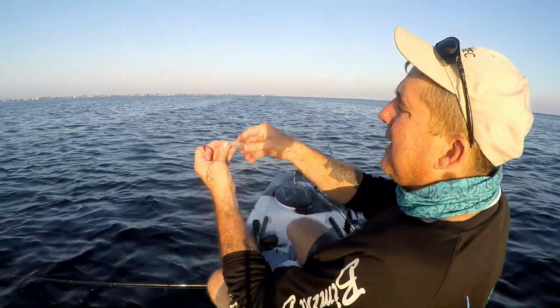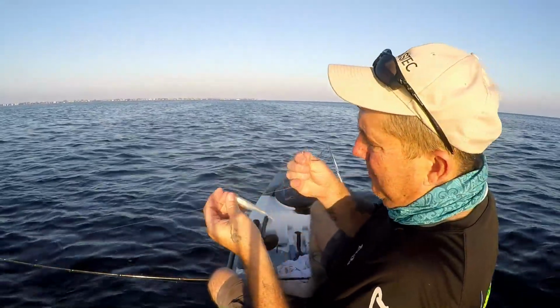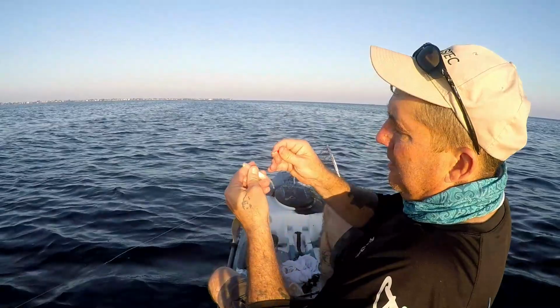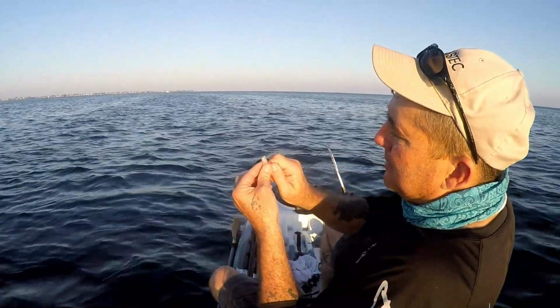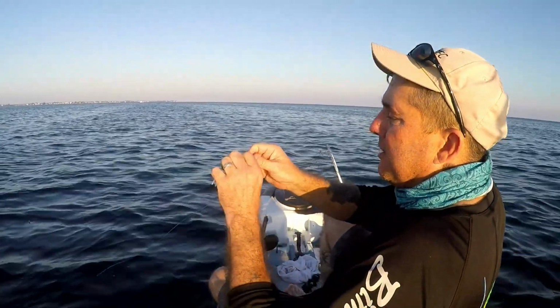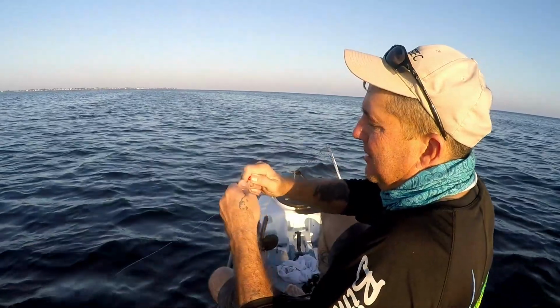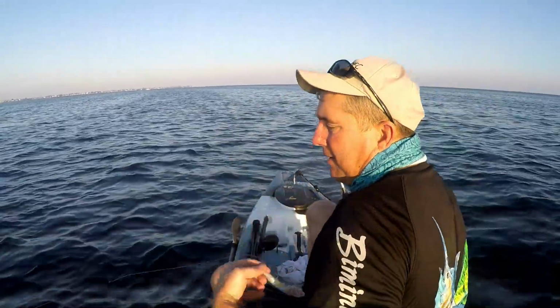If you notice, the bait has a little belly on it. I like to hook it where the hook comes out of the back. For me, it just seems like it swims a little better coming out of the back. I mean, there's nothing wrong with coming out of the belly, and to each his own, but for me, I just like that coming out of the back profile of the bait.